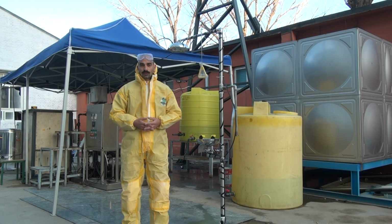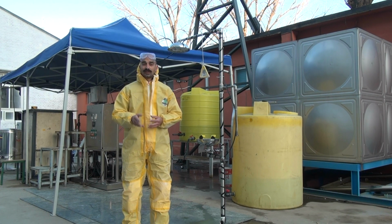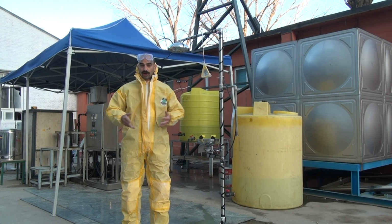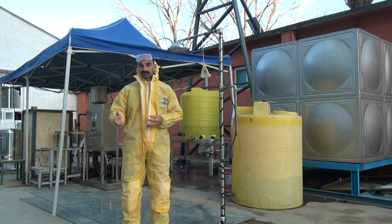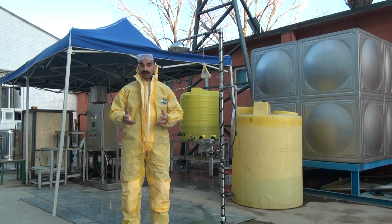Then after that we investigated the effect of temperature, and therefore we also determined the activation energy for the reaction to carry on. Then we also investigated the effect of some key impurities that you can find in calcium carbonate industrial grade materials.